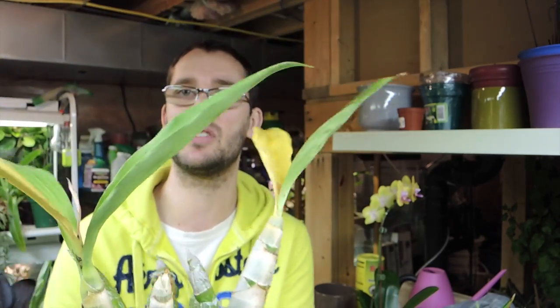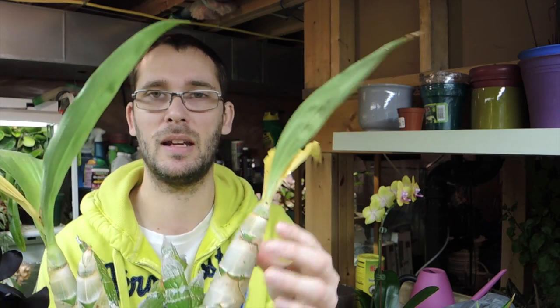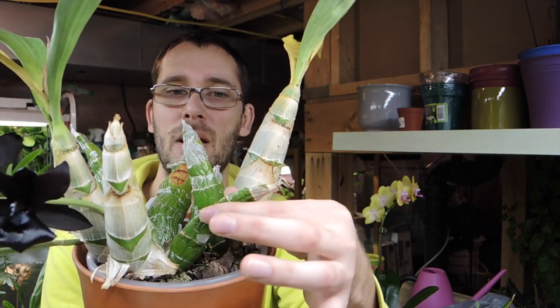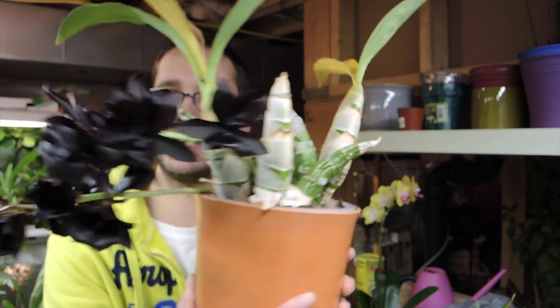As you can see, the leaves are almost all complete. They're all coming off. These ones aren't ready to fall off just yet, but they will be gone very, very soon. Watering has been cut off. I will give it a mist from time to time, just to keep the pseudobulbs a little bit more plump. The old pseudobulbs are pretty wrinkly, but the newer ones are not so bad. So anyway, that is that.